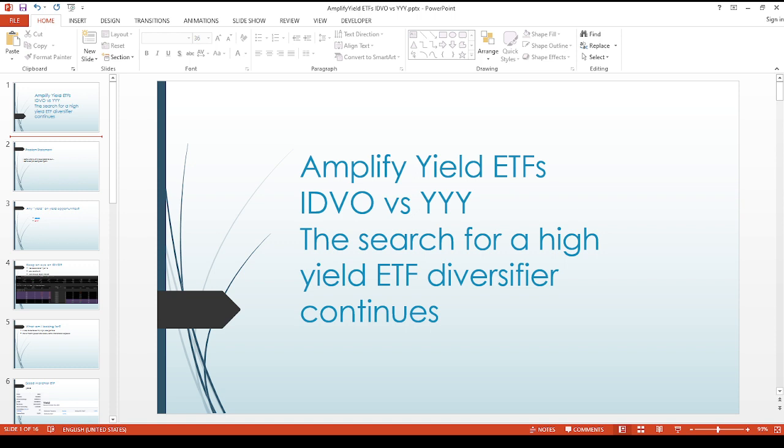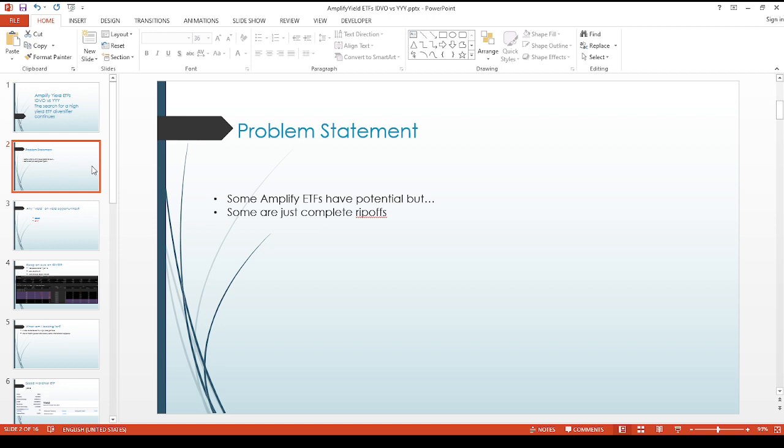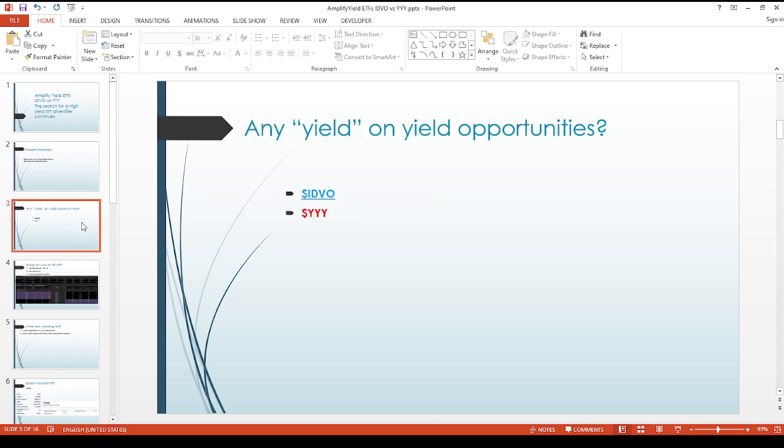So I'm still looking for a good high yield ETF diversifier. I was looking through the Amplify ETFs again, and I was looking at IDVO and TRIPLE Y to see if maybe there's something in here that could help my portfolio out. But unfortunately, I think one of them has potential and the other one is a stinker. So let's take a look together, right?